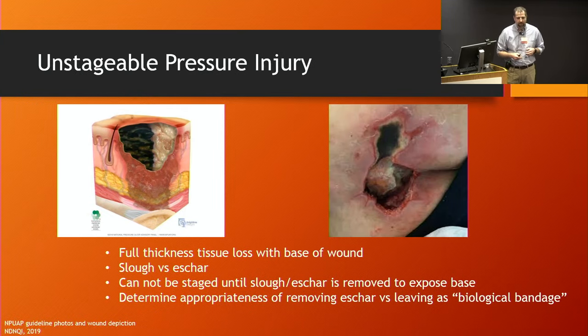So usually these are at least stage three, if not four. You have enough necrotic tissue still in the wound that we need to debride or clean up slowly with wound care, and you can't quite get an accurate stage yet because of the necrotic tissue burden in the wound, but that declares itself with time.